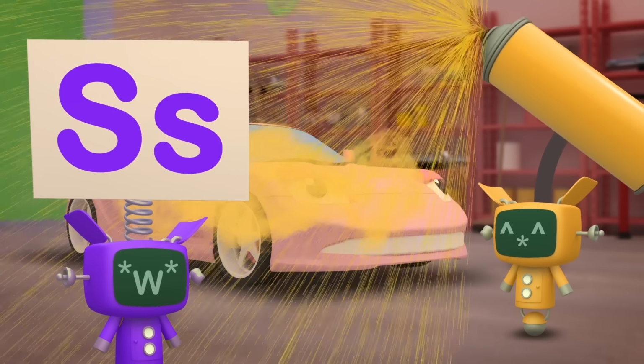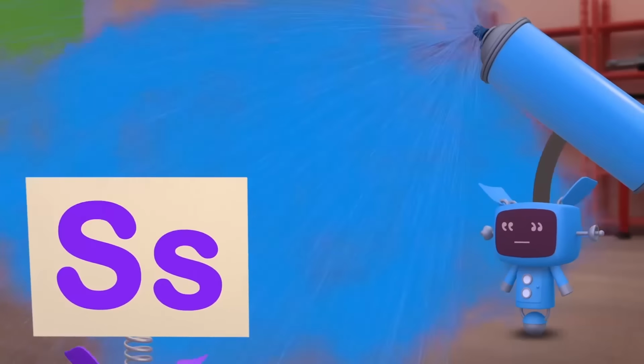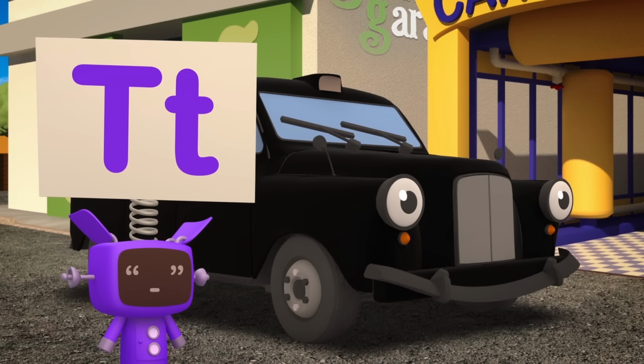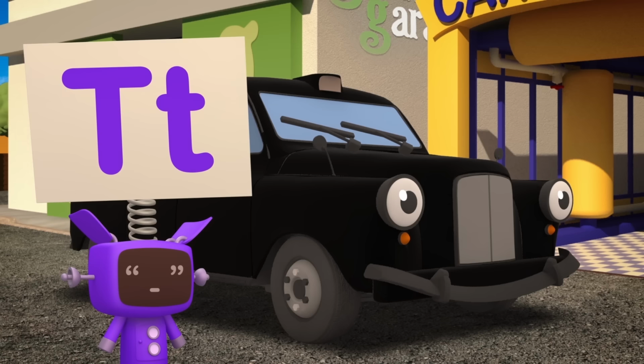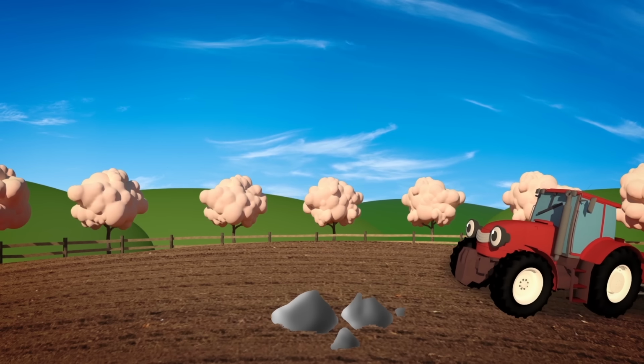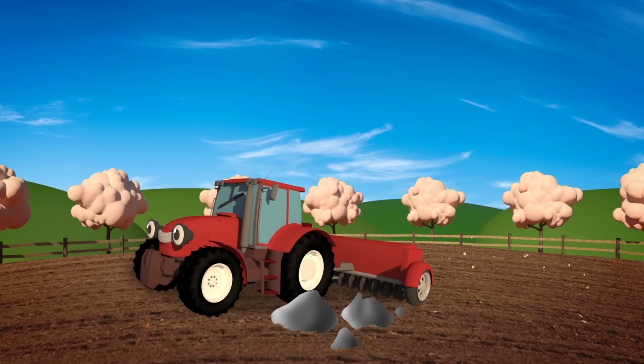S is for Sophie the sports car, sometimes pink, sometimes yellow, or blue. T is for Tony the Taxi. He really knows his way around. And Trevor the Tractor works down at the farm, digging and seeding the ground.